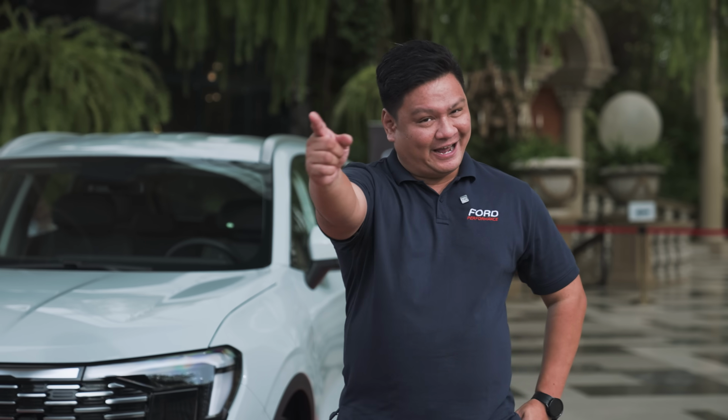How's it going, guys? Roy Roberts here for Zigwheels.Ph, and today we'll be taking a first look at what I think might change the game again in the crossover SUV segment, the Ford Territory Hybrid.